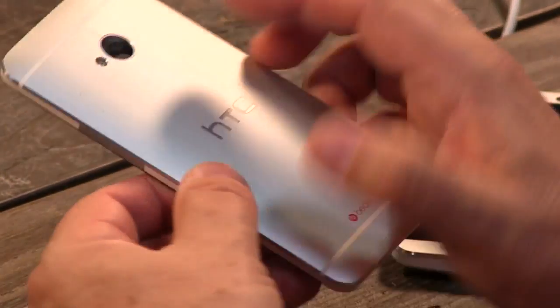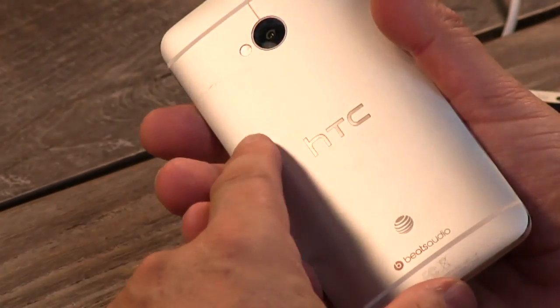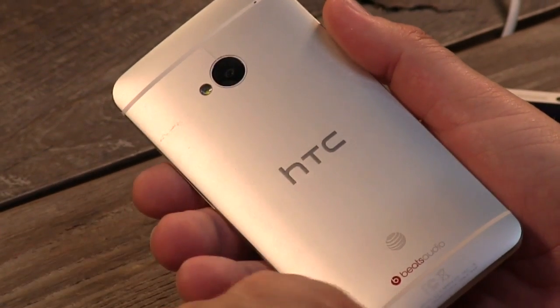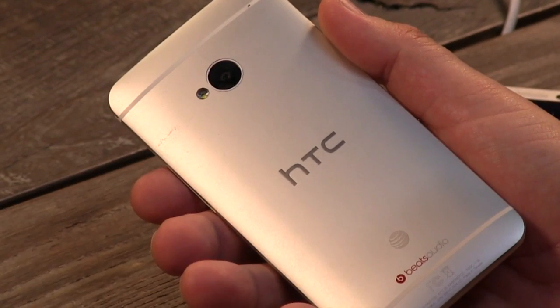And because this is not a replaceable battery, that's another con. You're going to be stuck with the battery life that you've got, and if you can't charge it, you're out of luck. I actually went out and bought an extra little battery reservoir that I can plug into it because I'm not going to get through a full day with this thing.